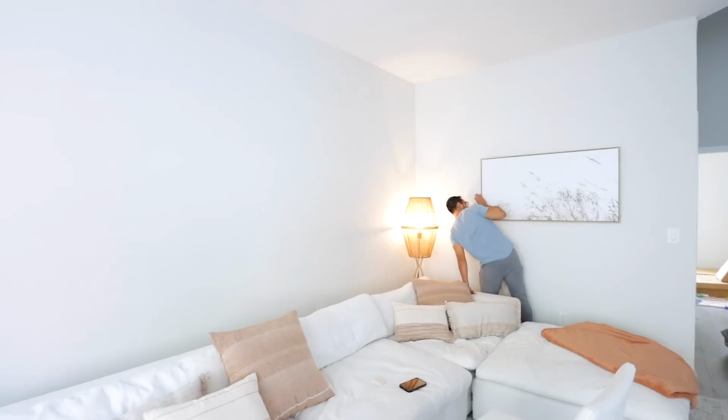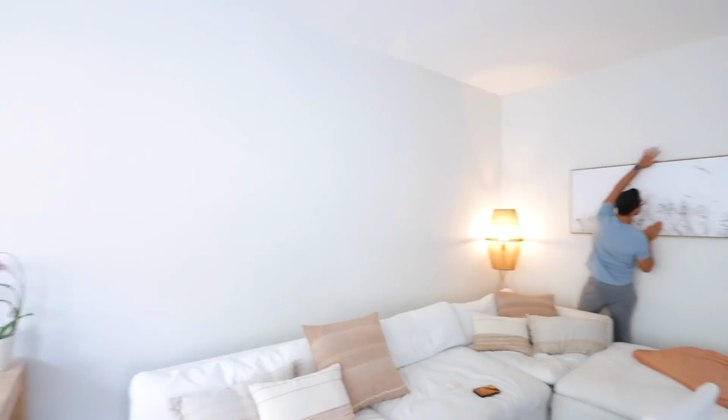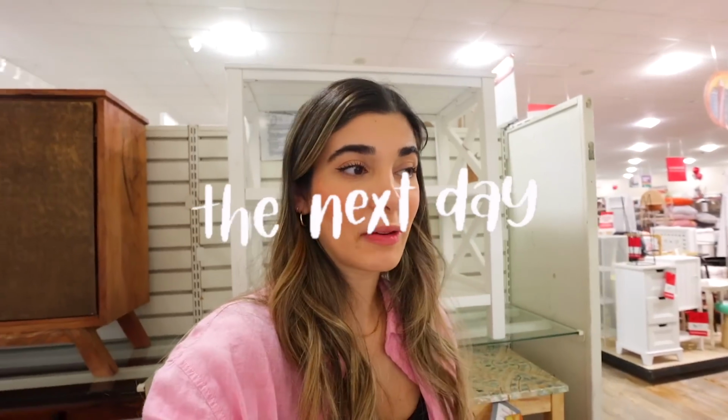Yeah, that's good. And I'm actually gonna get like maybe a little gallery wall situation going here. I have to figure it out. But it's a cute little nook. I love it. Yay!